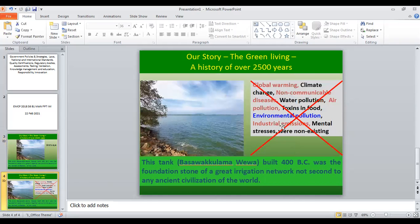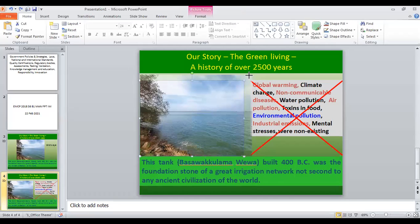Today we can say there are a lot of issues like global warming, climate change, non-communicable diseases, water pollution, air pollution, toxins in food, environmental pollution, industry emissions, mental stress, so many things. Those days, no such thing. Imagine how great the lives of those days were.